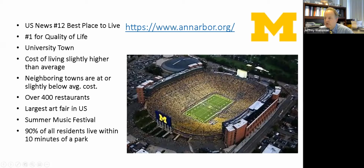For those of you who don't know, Michigan Stadium, or quote unquote, the Big House, is the largest stadium in the United States.